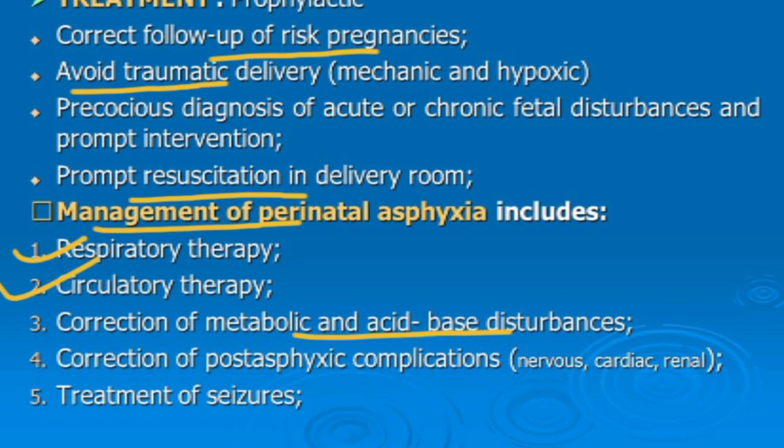So we need to find out if there are any other complications because of this condition, and then we need to treat them also. And generally in many babies, seizures occur because of this condition. So if you see any symptoms related to seizures, we need to give treatment as a precautionary measure. These are the management of neonatal asphyxia.